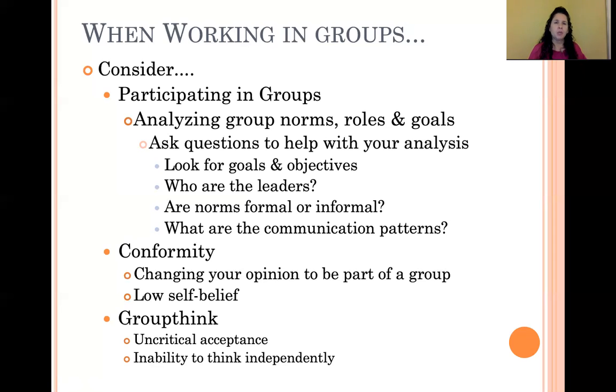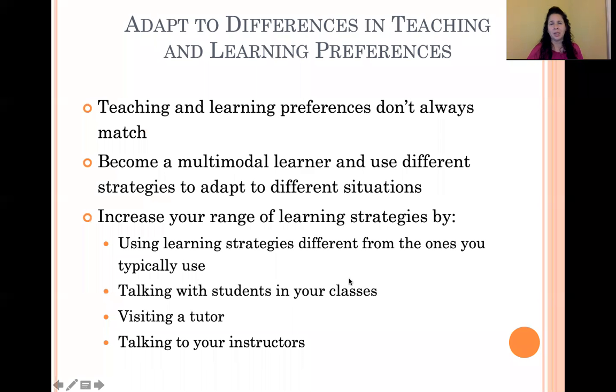Right? Groupthink is when we accept what everyone else says because, number one, maybe I don't really care enough. And number two, I just don't put the time and thought into thinking for myself, right? And so that groupthink means that I'll just go along with the flow. Whatever you guys say, I'll do, sure. So these are some of the challenges and things we need to think about when we work in groups.